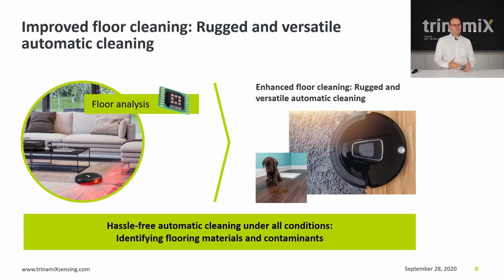Today, it's even more important to know what the material is that you are cleaning, because we are right now moving from traditional vacuum cleaning to wet cleaning, mopping processes. For that, it's even more important that you know what you're mopping, because you don't want to get the carpet wet. And when you clean something like a wood floor, you want to make sure that you have the right amount of moisture on your wood floor, in order to not flood it or not wet it enough. And this is possible with infrared.